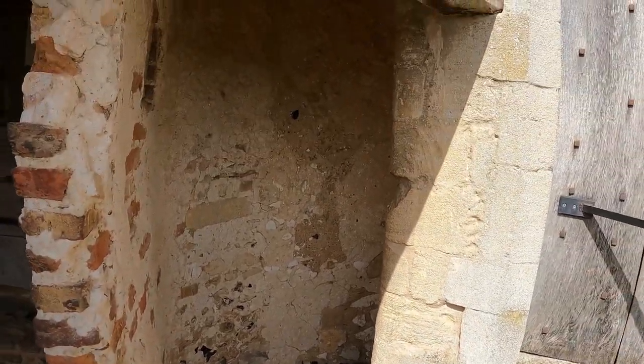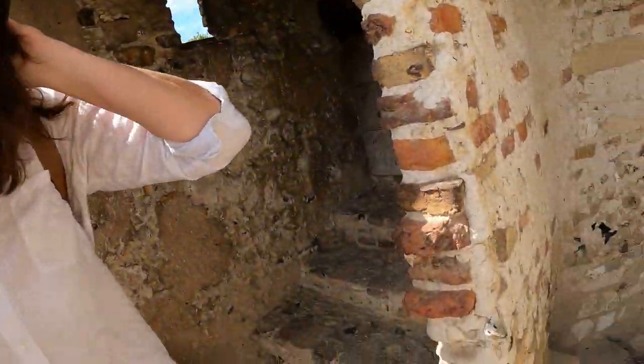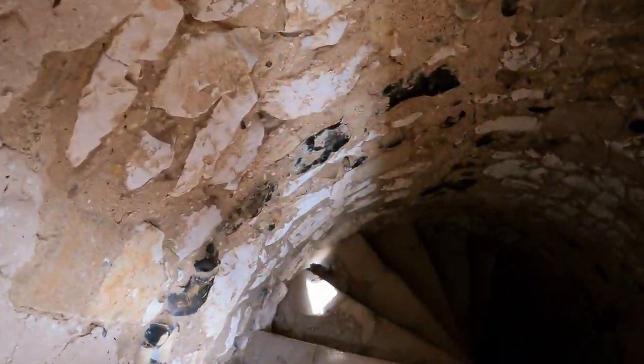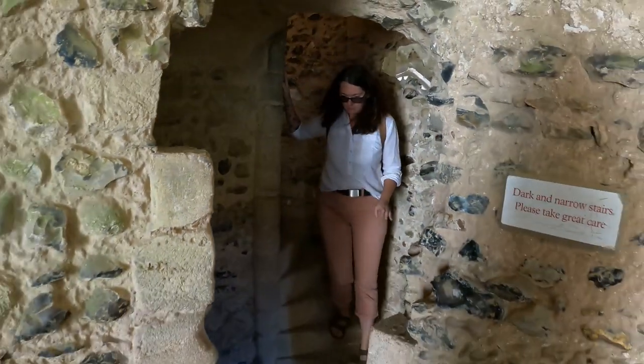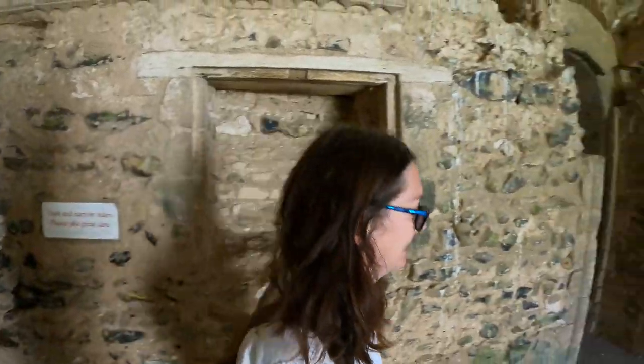So, let's attempt to go down those stairs. We are insured. We have health insurance. Okay. So if we break something. I will be careful. Oh my gosh. And there's no handrail or anything. Nope. Well, there's no space for a handrail. Slowly. There you go. No problem. See? I have to say, a few more turns and I will be dizzy.